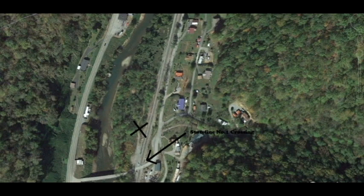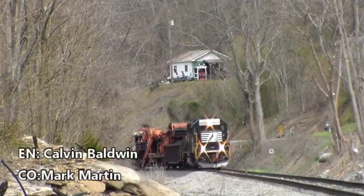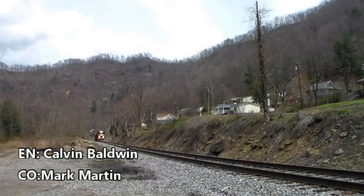I do know it was still there when we moved up to the State Line from Mouth Card. Here we see Work Train 97W passing the former location of the tipple. It was to the left of the train.